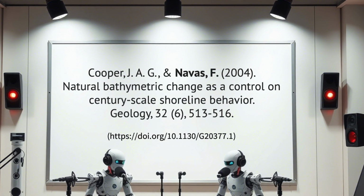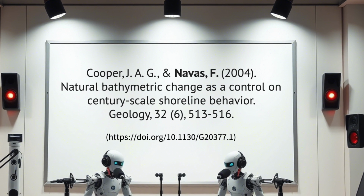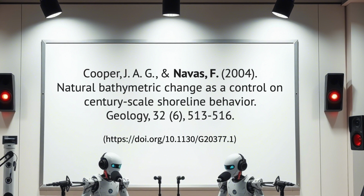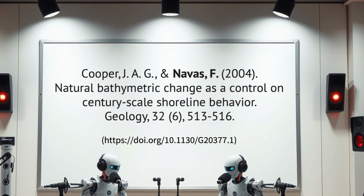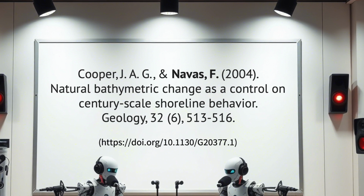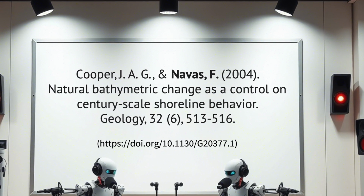One theory is that it may have come from a large offshore sand deposit that was formed during the last glacial period. Essentially, it's like this giant reservoir of sand that's slowly being moved around by currents. So Dundrum Bay had a major sand delivery at some point. That's a lot of change happening under the surface.